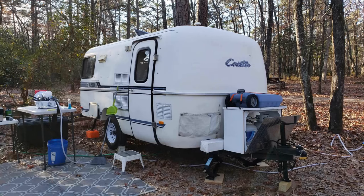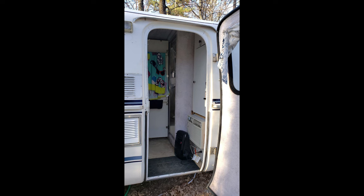But before I can show you what it looks like now and what it's going to be, I need to show you the pictures of the way it sat when I first purchased it. Here we go. These are photos of the Casita as it looked on day one when I went and looked at it before I even purchased it. This is what it looked like when the previous owners were using it.